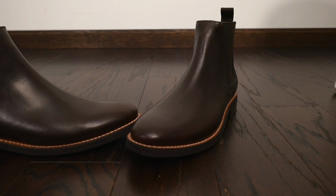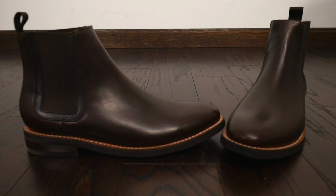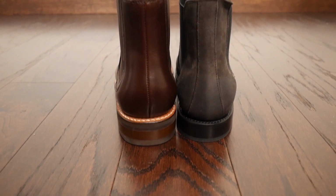I'd say if this is your very first Chelsea boot, I did a great video on how to style Chelsea boots, but I think the Duke is an easier entryway into the Cavalier. The Cavalier is definitely a more unique boot. I think the Duke will serve most guys really well, but I think you can pull them both off, and especially if this is your entry into really well-made shoes and Goodyear welted shoes, you're in good hands with Thursday.